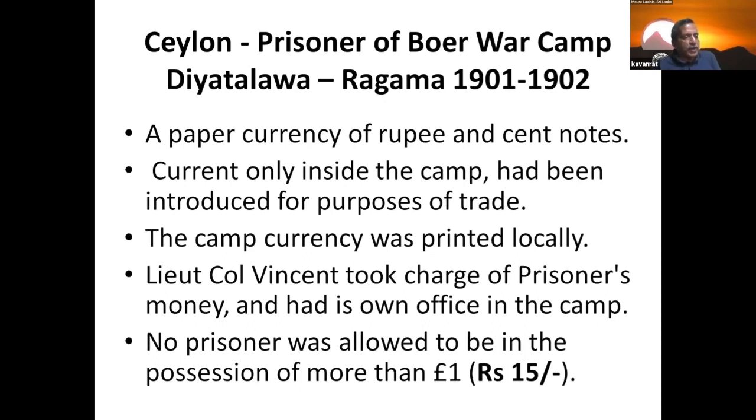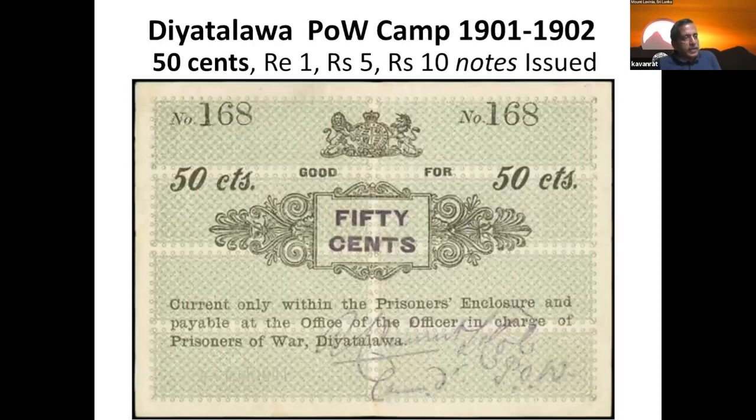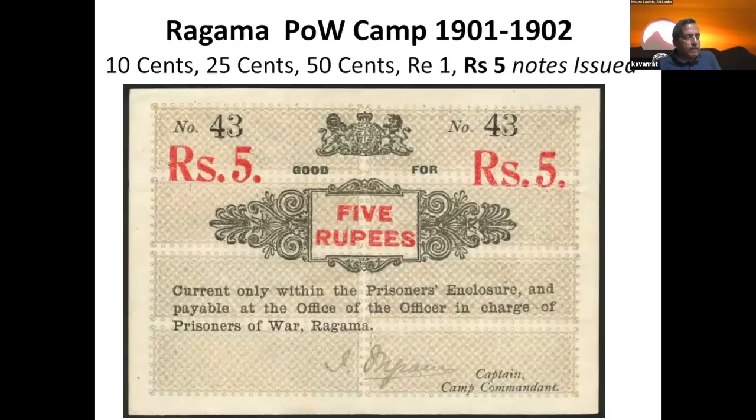There are 4 different types, stretching from the Diyatalawa camp, which was the main camp, which had notes from 50 cents all the way up to 10 rupees. Then there was another camp in Ragama, which is closer to Colombo, and those notes were issued all the way from 10 cents all the way to 5 rupees.